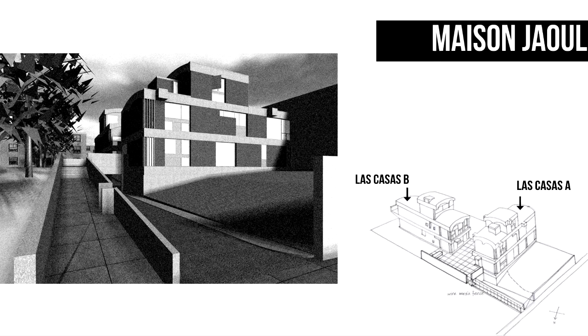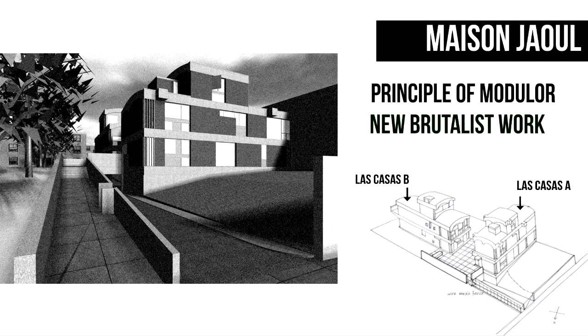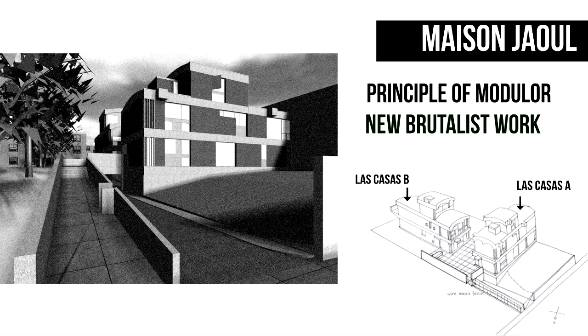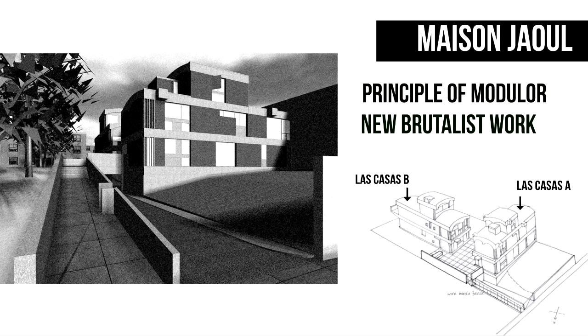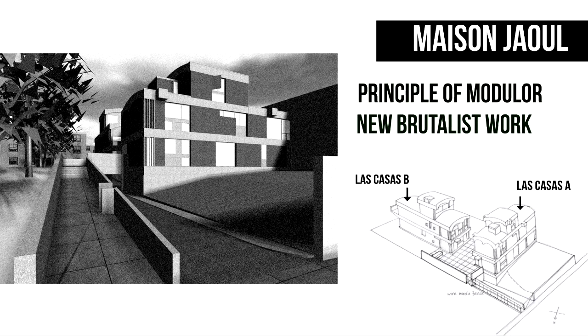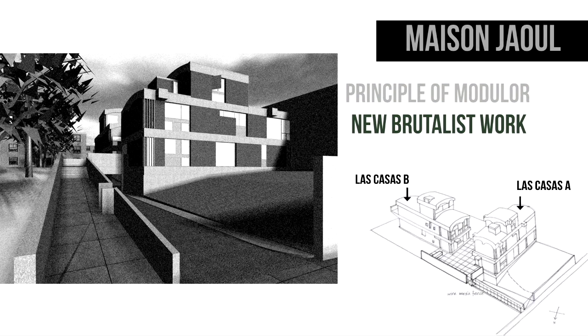Coming to talk about his Jaoul house design that came around in the 1950s, it is a pair of brick houses differentiated by the names Les Casas A and Les Casas B, situated in the suburbs of Paris. Based on the principle of modular design, they were designed and built separately, sharing an empty lot of 1,000 square feet, which they would eventually join at the cellar they share.